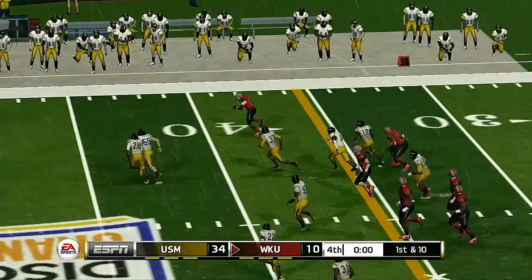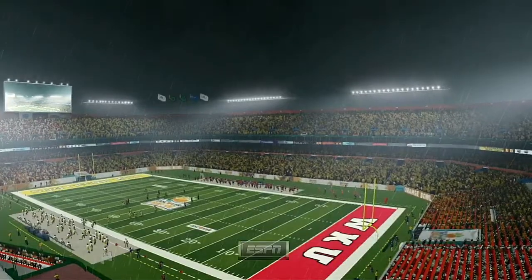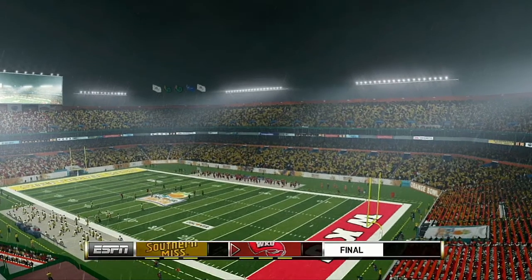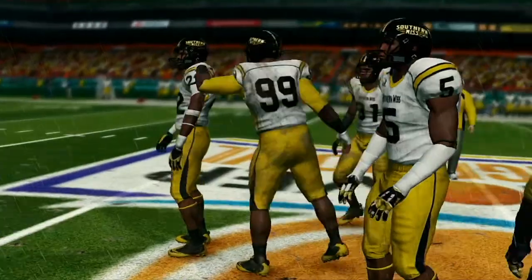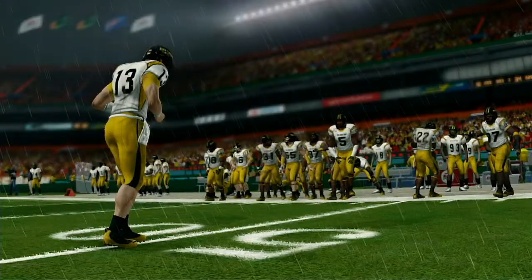He's on the run. He's to the 40. And he's taken down around the 49-yard line. That's the end of the ball game, and our final score in this one, 34-10, Southern Miss.